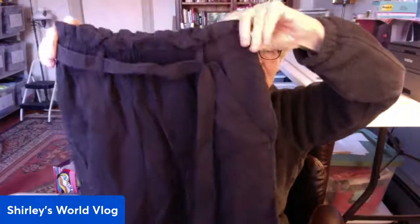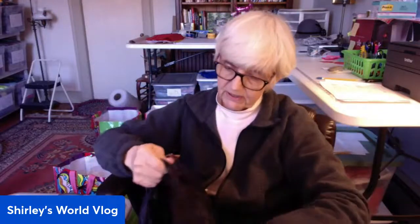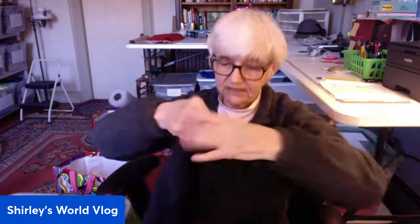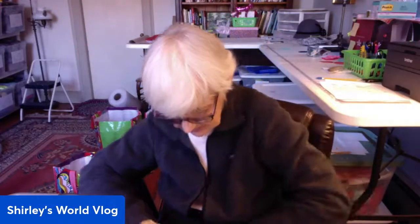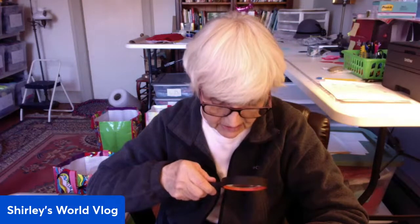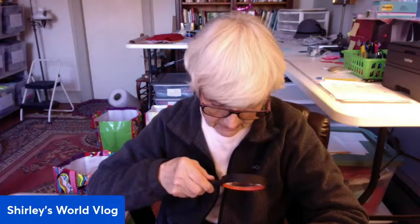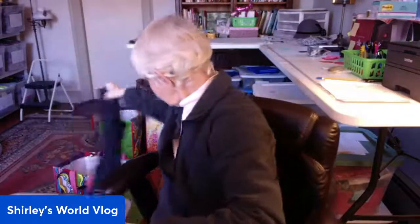Soft paper bag, elastic waist, has pockets and a self belt, tie belt. Those would be nice and cool in the summertime. Has all its tags. Of course, I can't read them anymore. It's all lyocell. That's why it's so soft. Little pair of shorts. It's good.